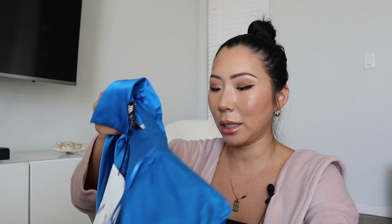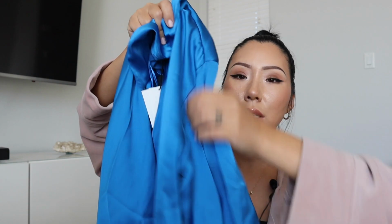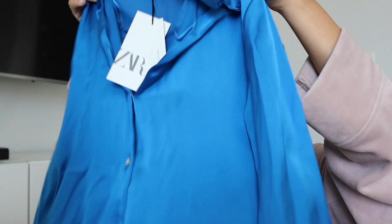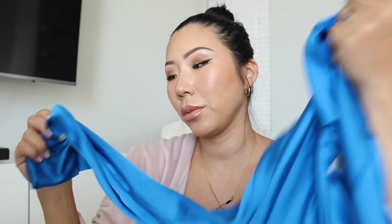So this one is in a size small, and it was $35.90. It's this beautiful, beautiful blue color. So gorgeous. This is like an oversized fit, and the buttons are this iridescent-y, let me show you, color. You can use this as a statement piece, like wear an all black outfit and then put this over it. I feel like you can dress it up or you can be casual with it.